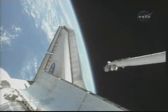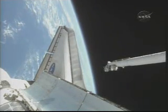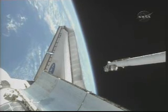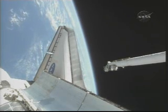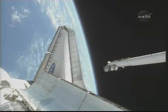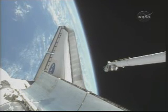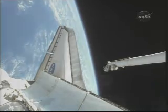This view of Endeavour's port wing is coming from a camera on the shuttle's robotic arm. In the background, you can see the Indian Ocean from a distance of about 213 miles. The shuttle just passed over the coast of Somalia and now is going to be heading southeast towards the Southern Ocean and the southernmost portion of this orbit around the Earth.